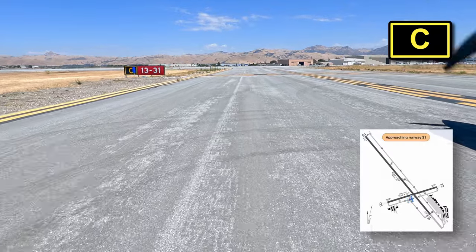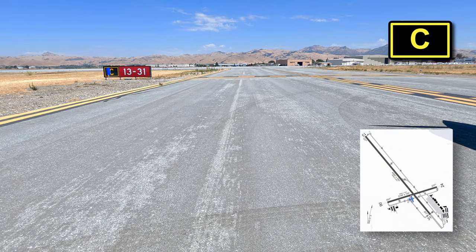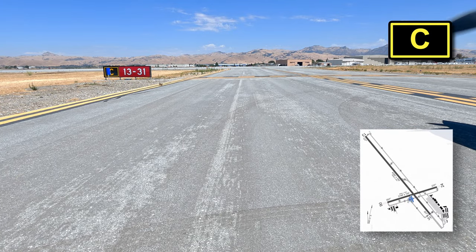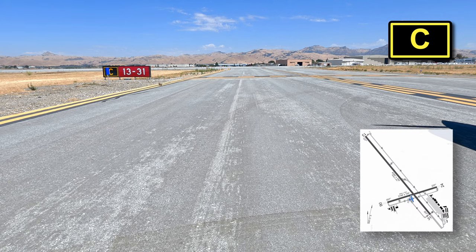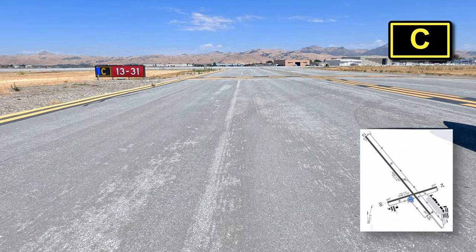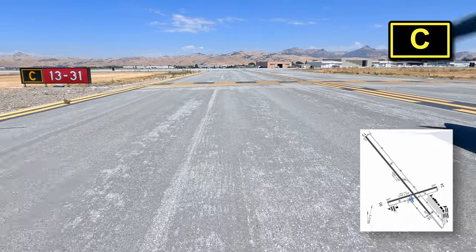To this day, it still blows my mind that we share the same runways with jets like that. Now, seeing what kind of traffic can depart on 31, and with this airport being untowered, it is so important to report before you cross any runways.